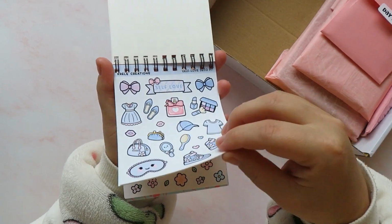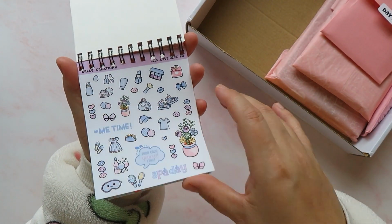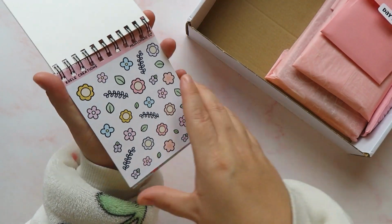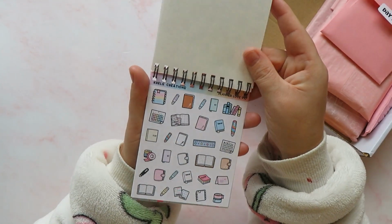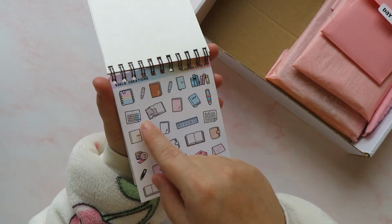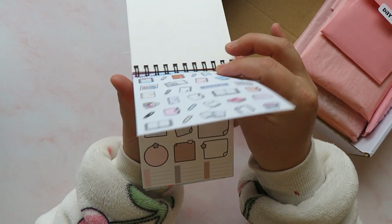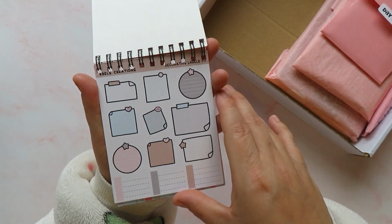Then we've got the self-love. These are all matching to the washis that we've just got, I've just realised. These are pretty. Planner supplies. I feel like this whole vibe is a bit of a signature thing, particularly these planners here. You see those quite a lot across Krels Creations and I really, really love it.